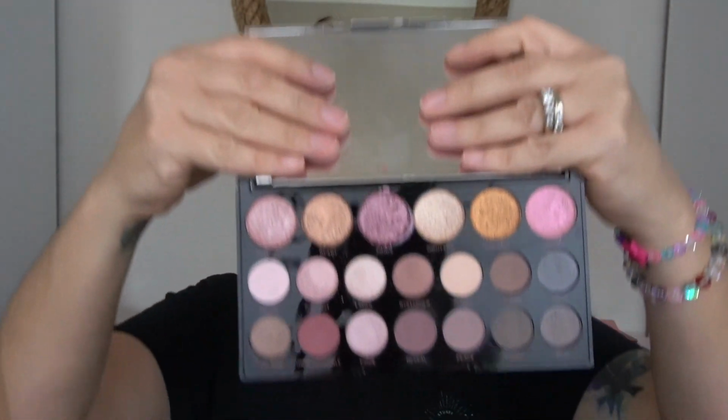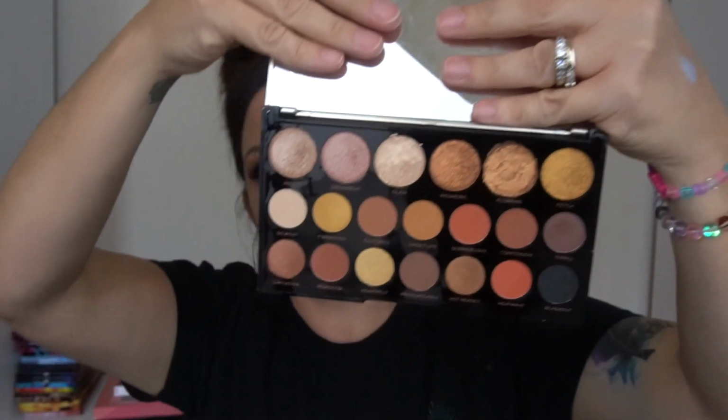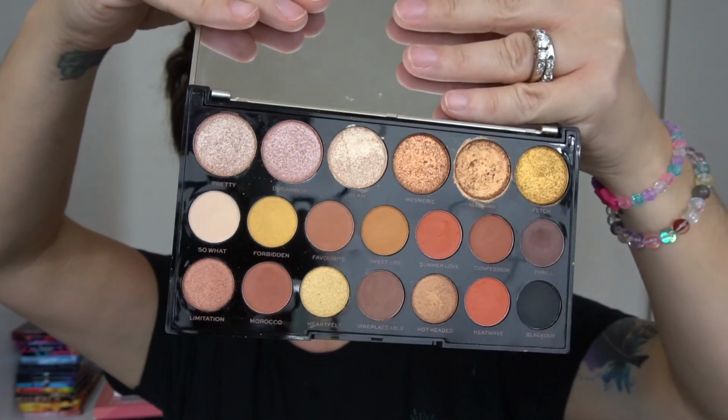Which is, oh, the Jewel Collection Opulent. I really enjoyed these. But I don't feel like I need it if I have those. And this is the Gilded. This one got some love. I don't need that. I could pass this one on. I could pass that on.